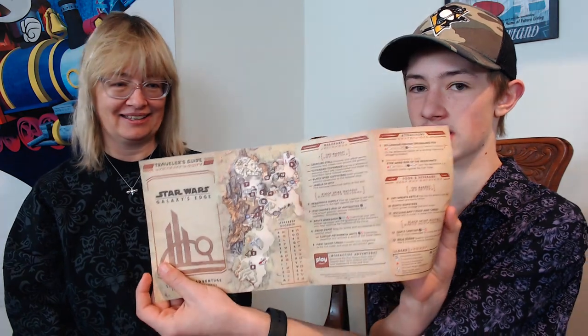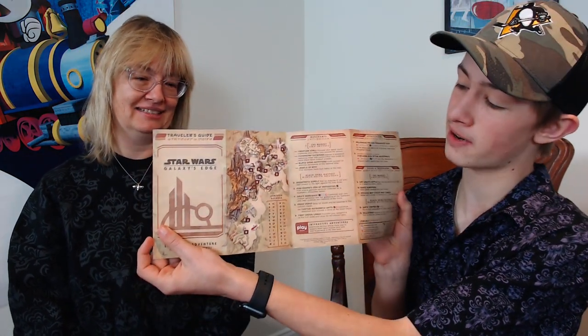The next segment we're going to talk about is Star Wars Galaxy's Edge. I'm just going to show a couple items I have from the land. This came out opening day. This is a land map and guide, and it is on this insane cardboard paper, and it is the coolest thing. Honestly, it's a pamphlet. Just saying. It's cool though. And look at this.